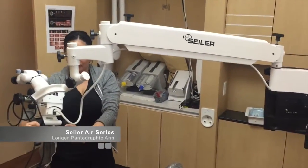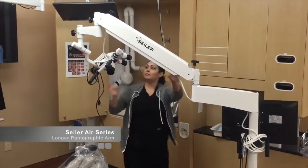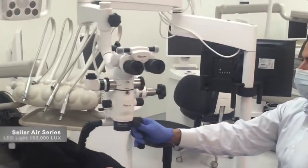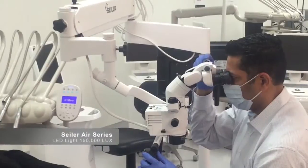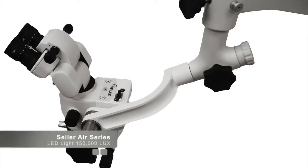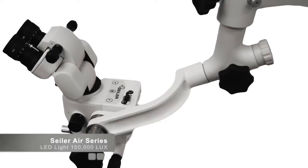The scope has a new, longer pantographic arm that is coupled with a new angled arm that allows for one of the smoothest movements of the microscope head on the market. The Air Series scope also uses an LED light that is 150,000 lux in brightness. This currently is the brightest LED on the market for any microscope, easily lighting up even the most cramped of oral cavities for easy viewing of the operative field.